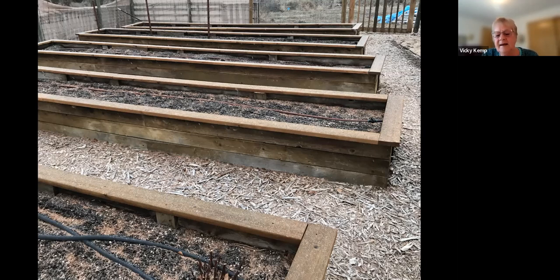And I like having that 2x6 on the top edge of each raised bed. That way I can sit along the edge of that when I'm working in the bed itself. A lot of times I just use my little kneeling pad to sit on and work along there as I'm either planting, weeding, harvesting, or cleaning out.